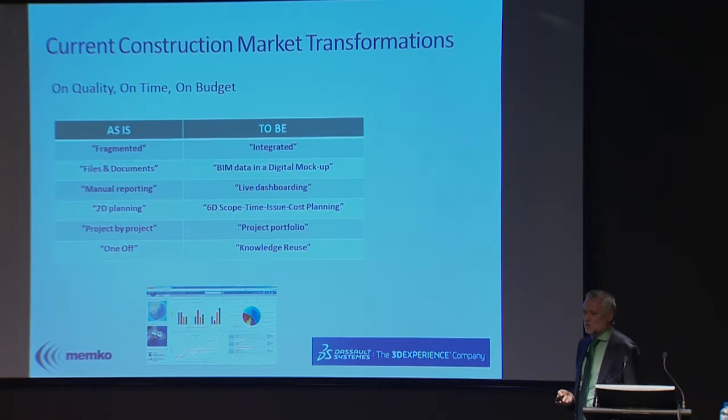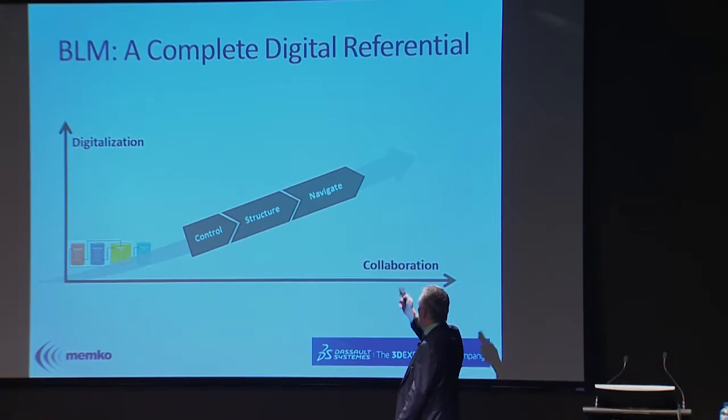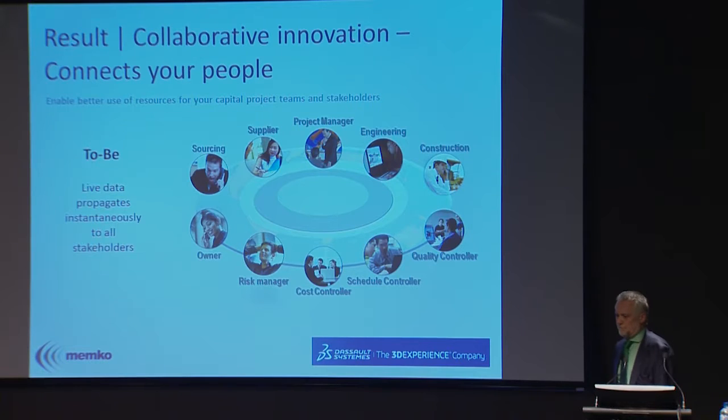So this is what we're trying to achieve with BLM, get to an integrated process, have the digital capabilities, etc. And so instead of our disjointed process on the left, we have what we saw in... so I think that's about enough for that bit.